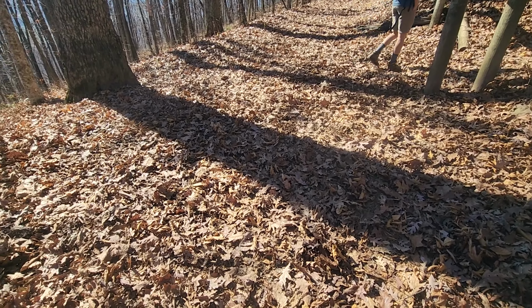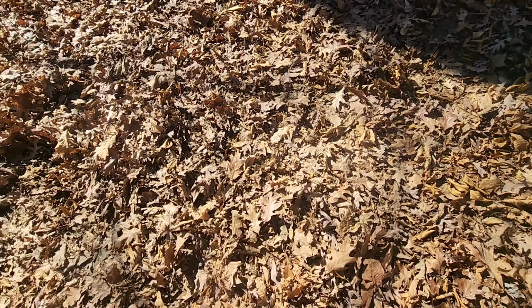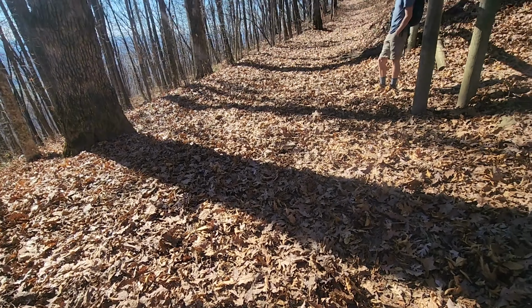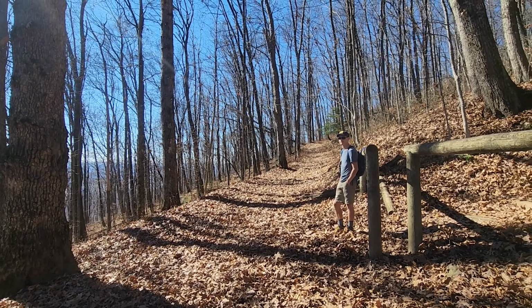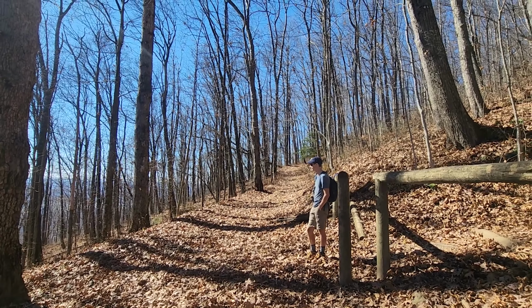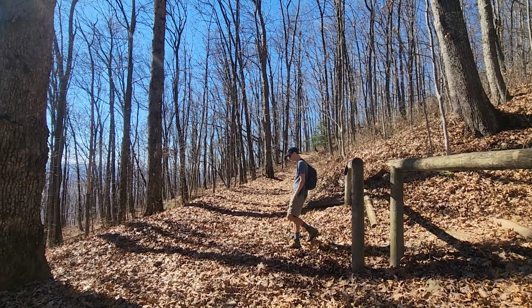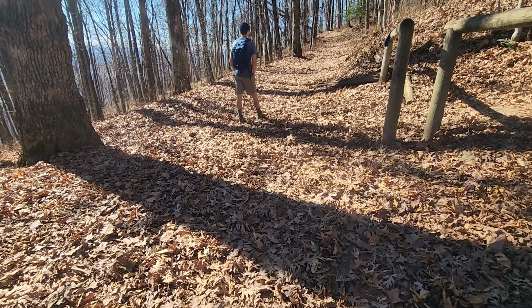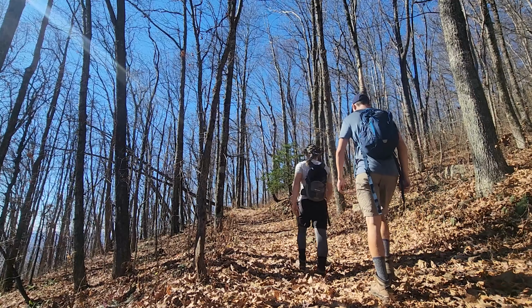Also, as of note, in November, the leaves cover this trail, and it's very wide and well-maintained. However, there's lots of small rocks that dot it, and we'd be making a lot faster time if we'd be able to see where we're stepping and not bust an ankle out here. So thoughts, maybe do it in spring or in winter, perhaps, when you can sort of see the terrain a little bit better underfoot.